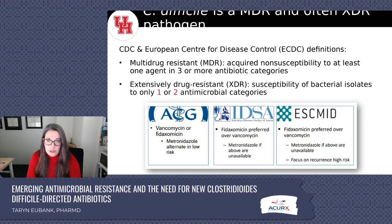And then you have extensively drug resistant, or XDR, which is susceptibility of bacterial isolates to only 1 or 2 antimicrobial categories. And like I said earlier, Kevin set me up well because you saw this slide earlier with the different guidelines that have recommendations. But as he said, we only have 2 that are usually preferred. So when you're looking at the XDR definition, susceptibility of bacterial isolates to only 1 or 2, we already see that's an issue here because we only have 2 that are even preferred.